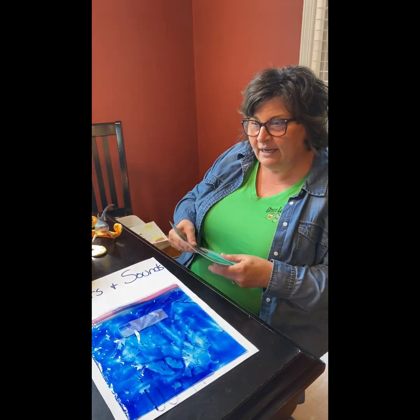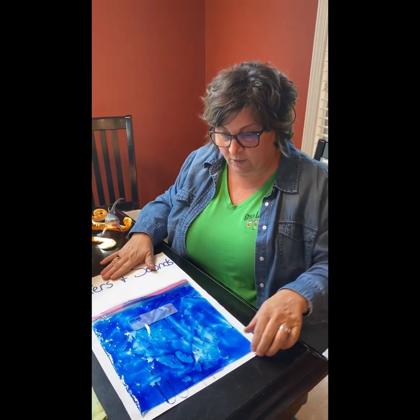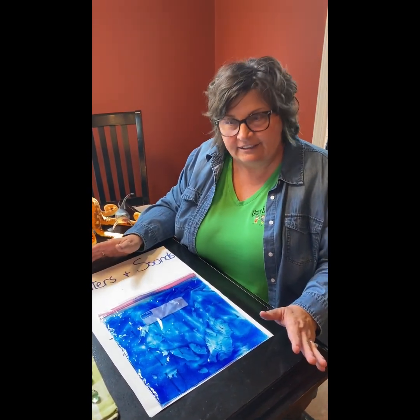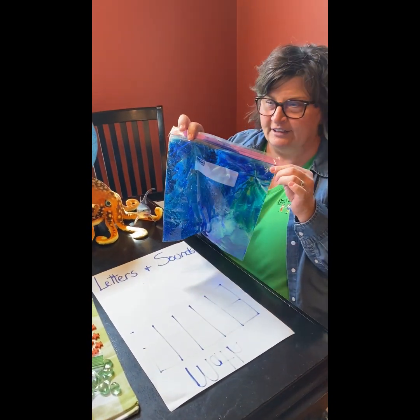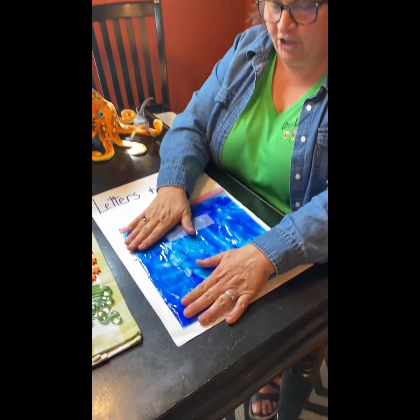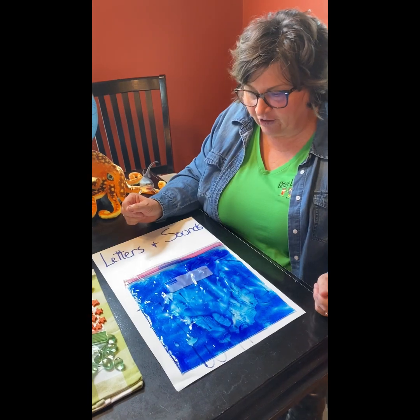All right, we're gonna get moving on with our packet now. So we have some things that we're gonna do in connection with our theme today of ocean, and we're gonna look at our letters and sounds. Mrs. Balmer made a watery sensory packet here for you by putting some hair gel in a bag, and I put a little blue food coloring in there.